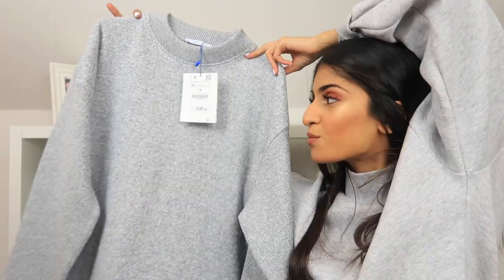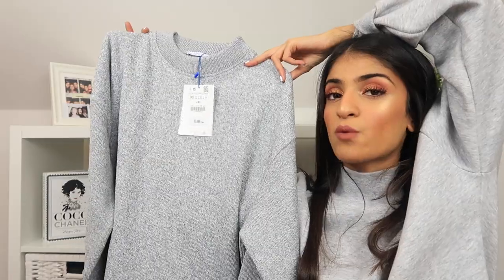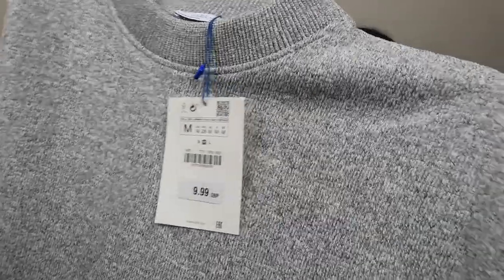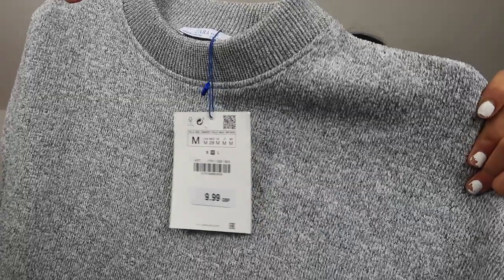Link down below. Okay, so next I have two little jumpers to show you. This one looks awfully similar to the one I'm wearing, but it's slightly different material. And then of course I have a snakeskin sweatshirt to show you too. So this is what this one looks like. It literally looks identical to what I'm wearing, but I swear it is different. You can kind of see the material. It's a knitted jumper, really nice quality.